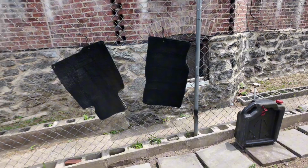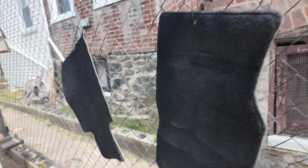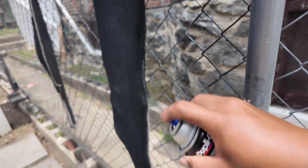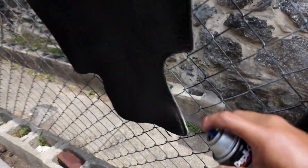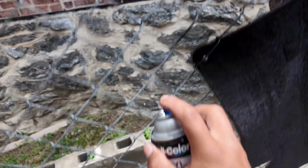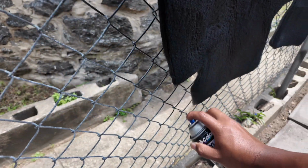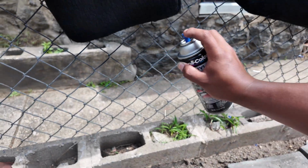Shout out, chat. Second coat. They look good though. Get a little bit of this side. Hopefully they don't get on my G Fazels though, or any of my sneaks, my socks. Because I used to use this for headliners, but obviously headliners you don't touch often. These you get in and out of the car, so you will be touching these a lot.